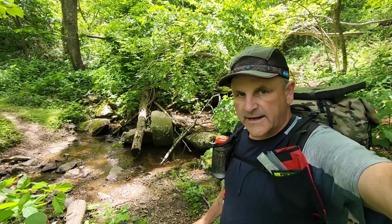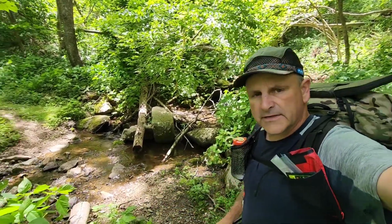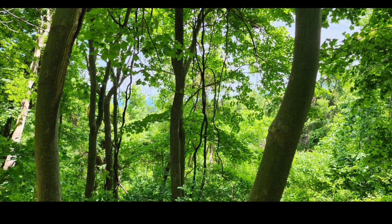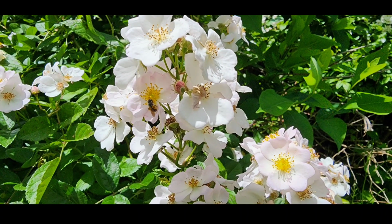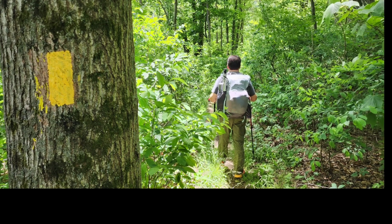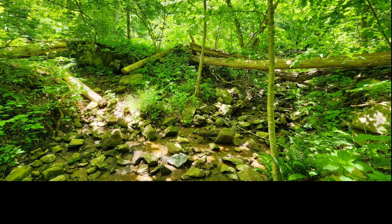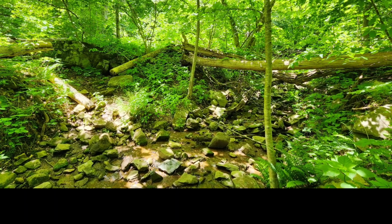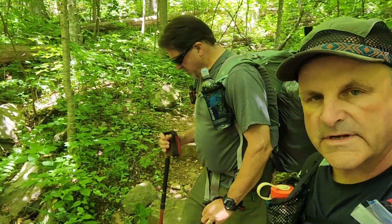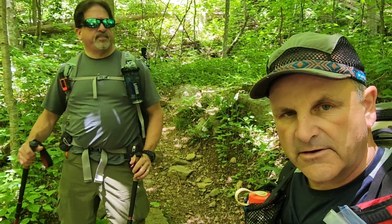All right, just over a mile and a half, first water source. And it looks good. You can filter this, so it's good. Water sources are good. Well, there you have it. Real nice water source, and it's at 2.7 miles. So far the Mount Marshal Trail is doing well on water. All right, we'll see y'all up trail.